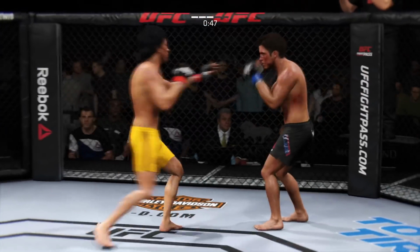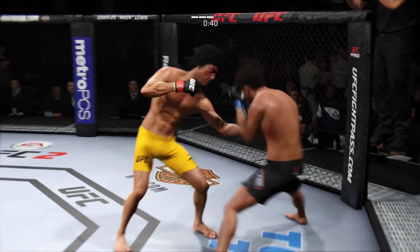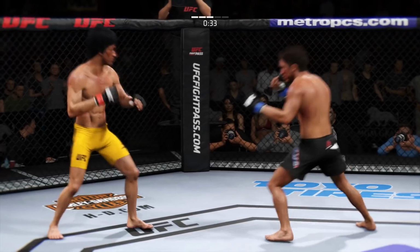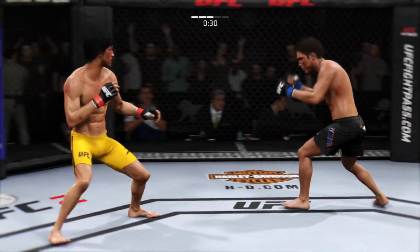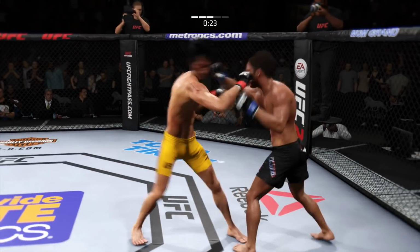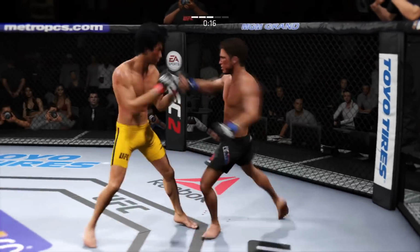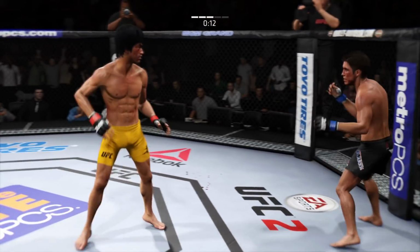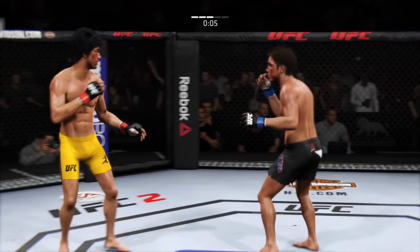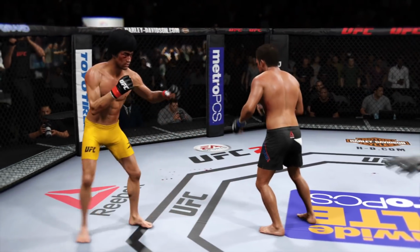Wow! He is in big trouble here. Vicious shot to the body. Oh, that one hurt. I like that, Mike. I like how he's mixing it up. Swing and a miss. Caught him with a big right hand. Vicious combinations. Look at that. Round three is complete.